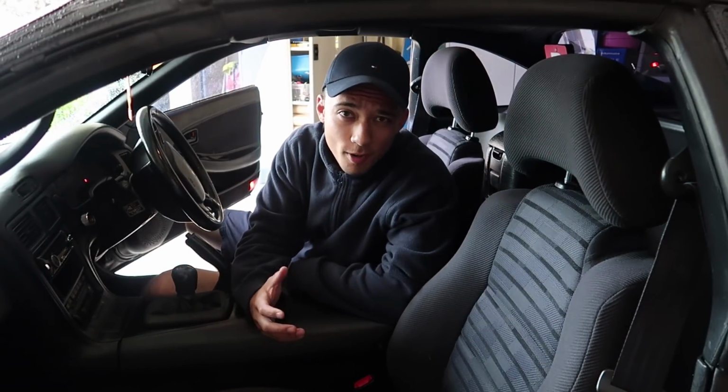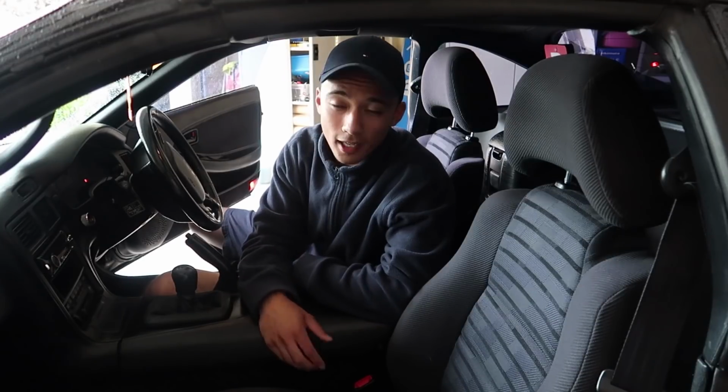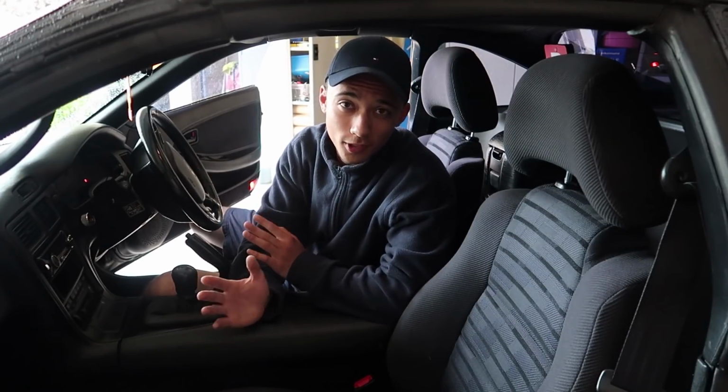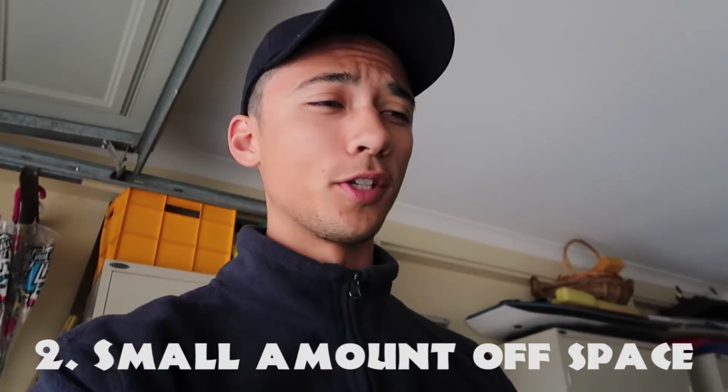So you can see it's quite a bit of a struggle getting into this car, but you know, it's something that you deal with. It probably wouldn't be too bad if you're not that tall, but it is what it is. And that moves us on to problem number 2.